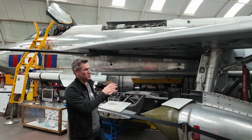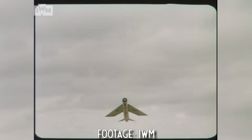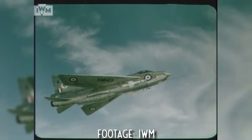So I put this airplane somewhere in there, right? It probably doesn't have the sophistication of weapon systems, at least at first, that an F-4 has. I think it gets some more of that later, but performance-wise, hell yeah, it's there.